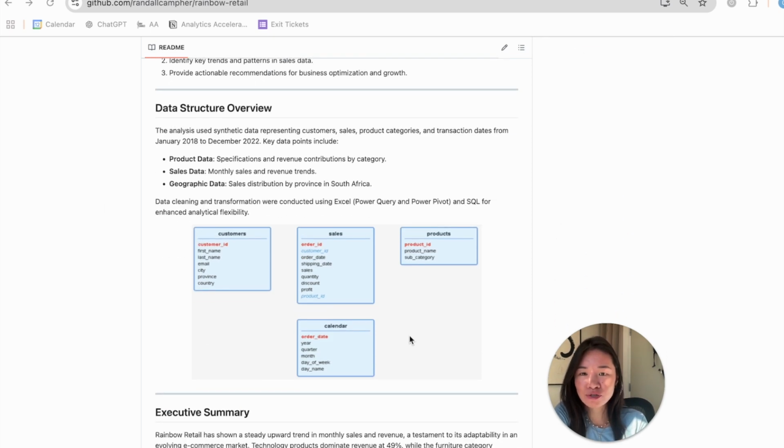Now, when it comes to the data structure overview, I like that Randall has this. I always think it's a good idea to show a snapshot of the data that you're actually working with. For this section, what you should do is take the perspective of a data analyst who is telling another data analyst what kind of data you're actually working with. This would show a hiring manager your technical understanding of relational databases and how you're able to document technical concepts. So the insights themselves should be geared towards a non-technical stakeholder, while the more technical things like data structure overview can get more specific.